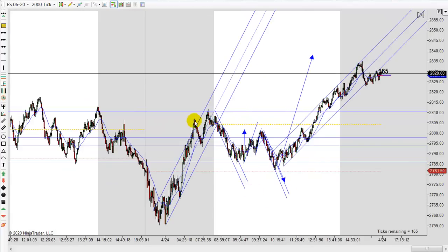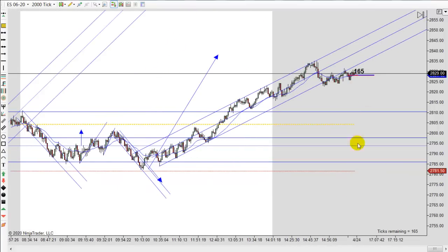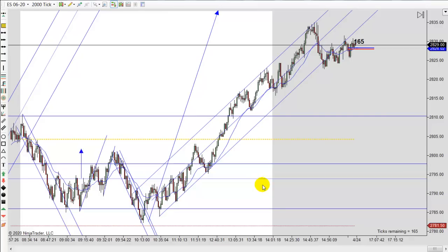Well, first, notice the big pattern is a leg up, a 2-legged correction, and a leg up. Yeah, there's a lot of swings in there, but if you back way, way out, hopefully you can see that. A move up, 2 legs of correction, and a move up, and that's going to be the center of the pattern most likely. But I'm going to take that another step further for you.